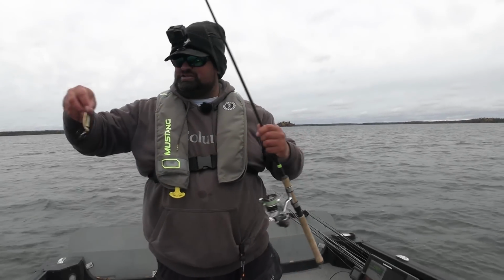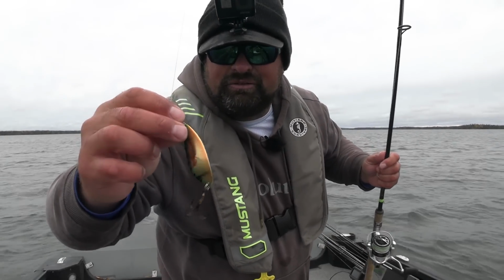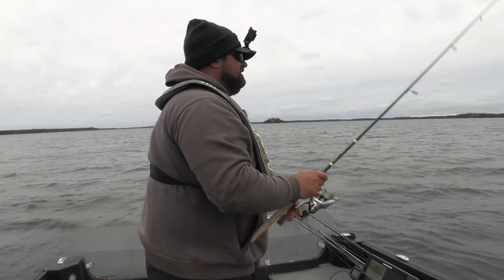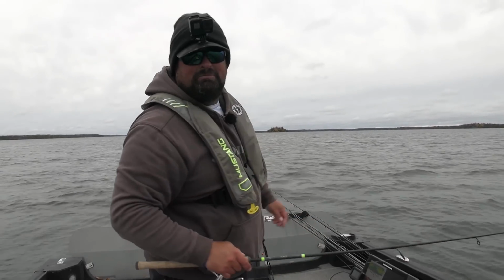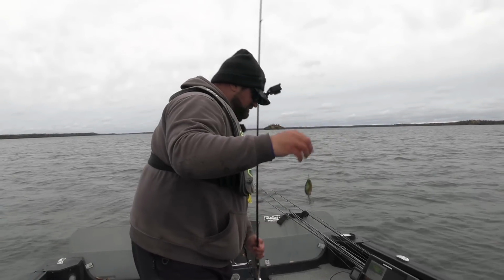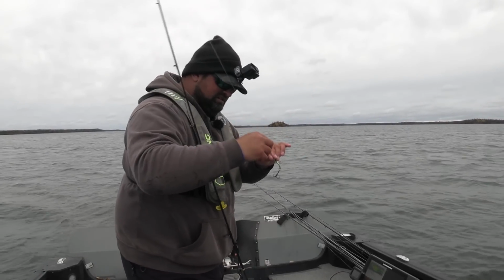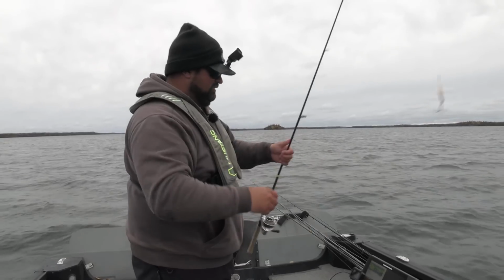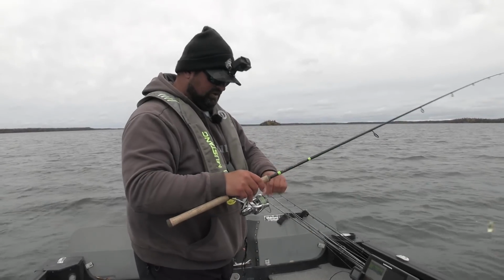Little Cleo spoon. I think I have like 3 of them right now, 3/4 ounce. So hopefully I don't get piked. Pike meaning bit off by a pike. Check our leader. Pretty good. Running 15-pound fluoro with 30-pound braid.